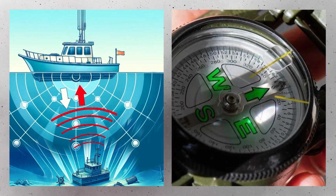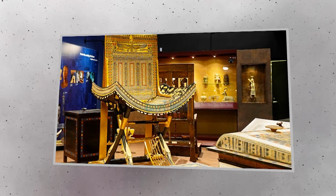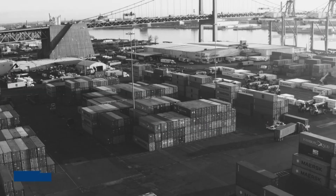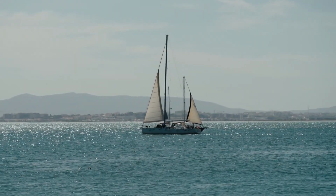Goddio's team used sonar and magnetometers, mapping ruins 6 meters deep. They found granite columns, alabaster burners, and bronze tables from the Greco-Egyptian era around 300 BCE. Menouthis was a trade hub, buzzing with ships and pilgrims until the sea claimed it.